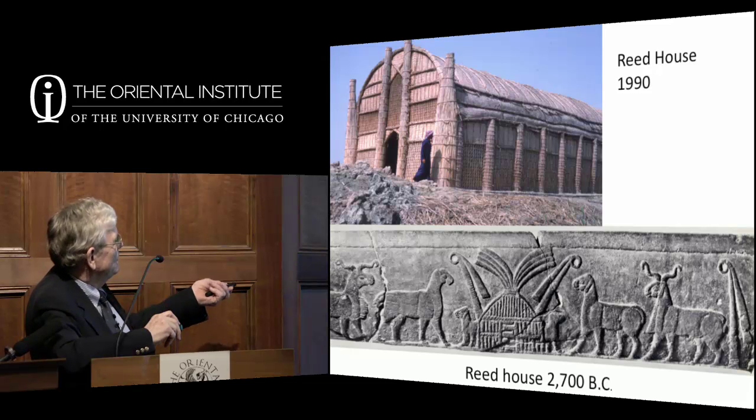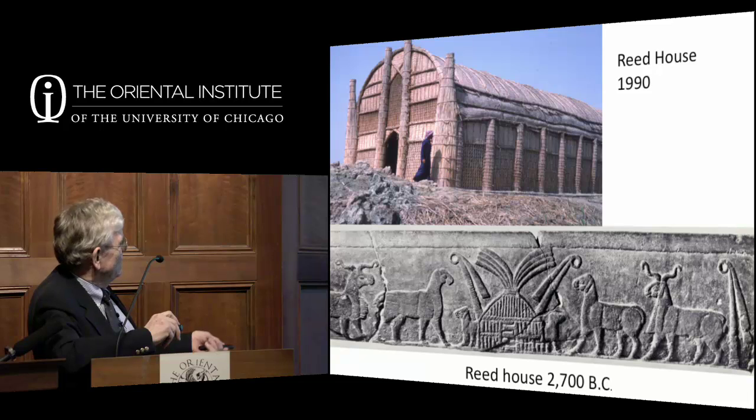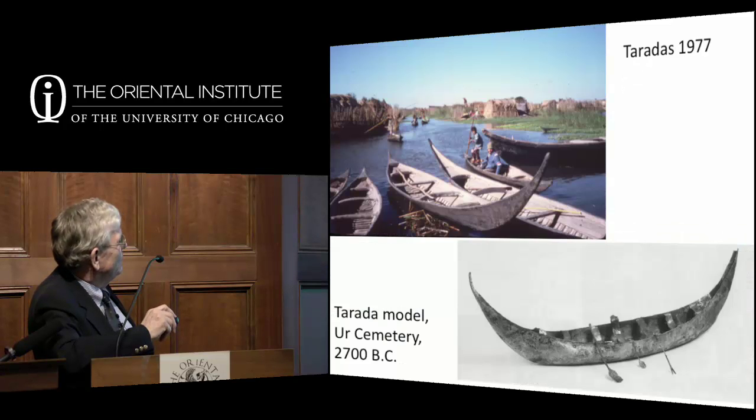And guests are put up in places like this. Now, they're also ancient. You can see from this house made of reeds, and on this stone, which is sort of like a stone trough, which was found down near the site of Ur. And it's dated from about 2700 BC. It's always been a part of the landscape.